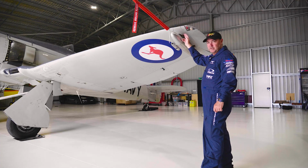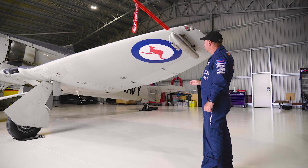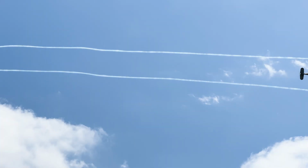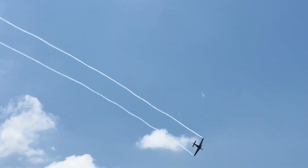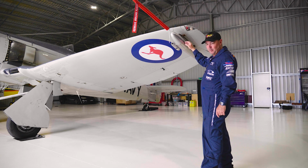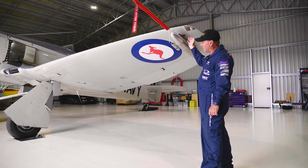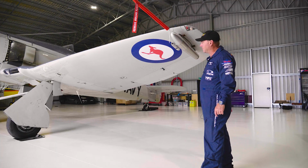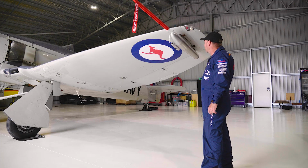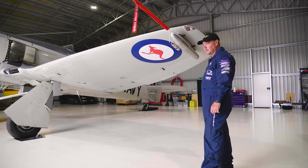One of the really cool features with this aircraft, the Sea Fury, is these Santa smoke generators. They work fantastic. If you see a display, you'll see 2 trails of smoke out the wing tips, and then put these fantastic vortices. They're expensive but very worth it. So they start on avgas via the fuel pump, and then they change over to diesel. We've got 2 diesel tanks, 1 in each side for each generator. Yeah, a fantastic addition to a great aeroplane.